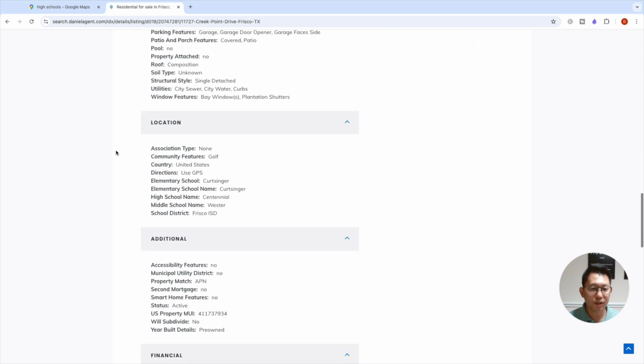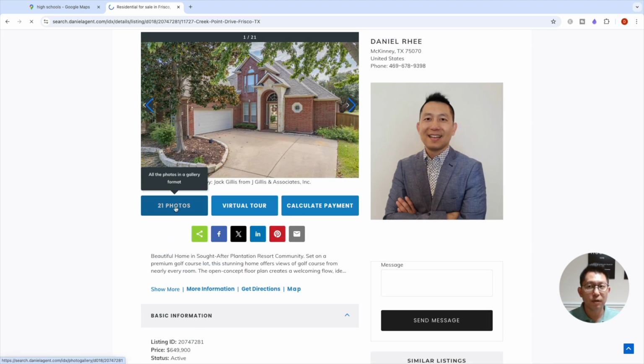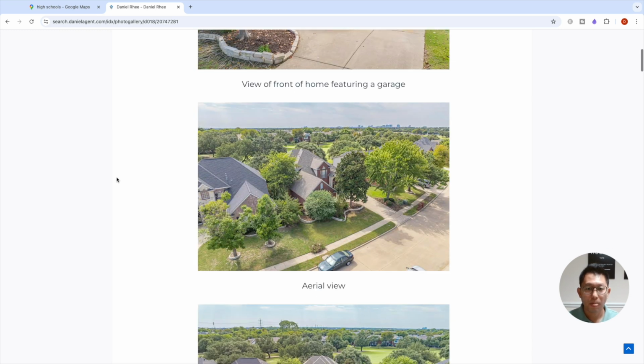So as you go down, you can also see the elementary, middle, and high schools for this house, and it's obviously in the Frisco ISD. So let's go ahead and take a look at the photos of what this house looks like. This is the outside of the house. It was built in 2001. So yeah, that kind of looks like a 2001 house or so.